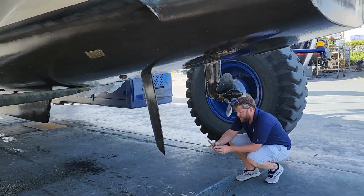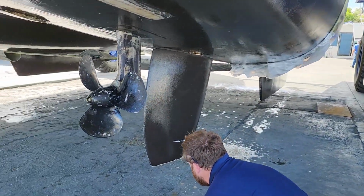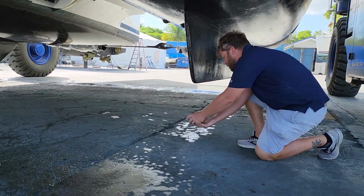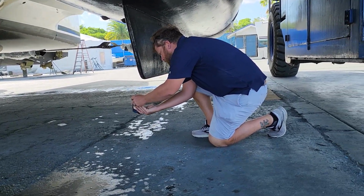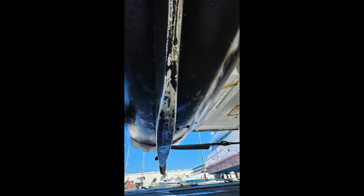What Wiley's doing here is a really great idea. He's taking pictures of the underside of the rudder, and then also the underside of the keel. This will give us a lot of information if the boat has actually been run aground. If you're just seeing a little bit of paint removal, well then that's not a big deal. But if you do see some crunchy bits under there, then that's really something to look at a little more closely.